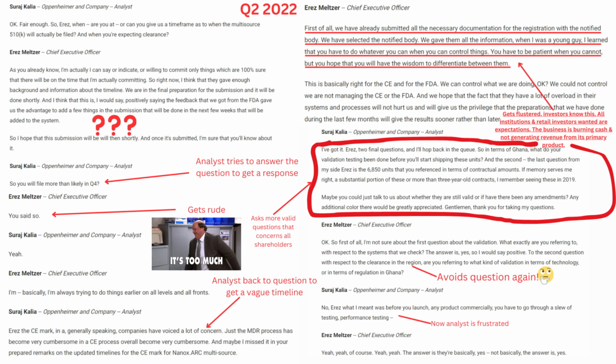For context, this is when the company's FDA submission for the multi-source was put on temporary hold. But analyst Suraj Kalia asked a basic question regarding a basic time frame on the multi-source submission, since the company is burning cash, generating no revenue from their primary product. So it's a very valid question. I mean, shareholders want to know.